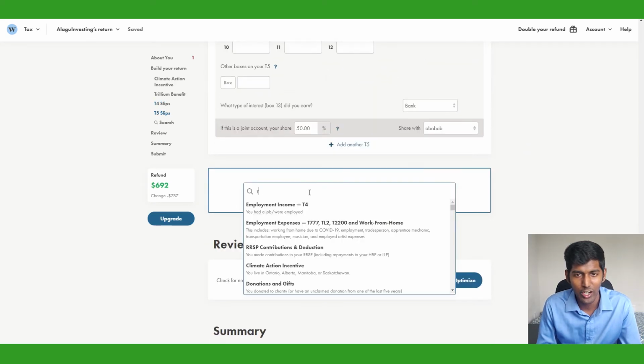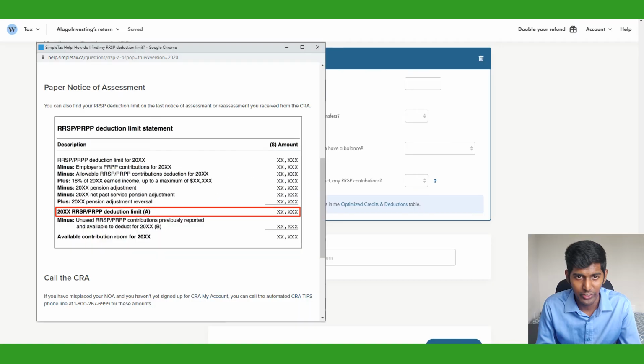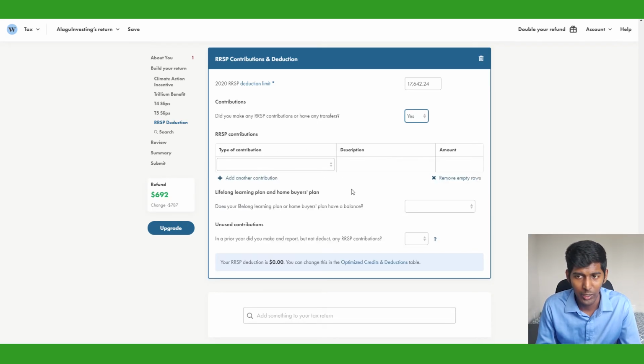You need to enter your contribution limit from the previous year. You can find this information in your previous year's notice of assessment. You can also find this information on the CRA website under My Account Services. Let's say mine was $17,642.24. Did you make any RRSP contributions during last year? If yes, you can fill out where you invested and how much you invested.